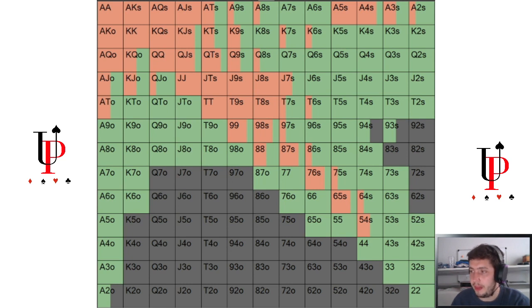Going to talk a little bit about the tools that we're going to use. First and foremost, we're going to use Freed's Upswing ranges, Freed's advanced cash solver ranges. They are available in the Upswing Lab, and they're absolutely fantastic. They give you a blow-by-blow account of how to play in each position versus each position. So the situation we're going to be focusing on is button versus big blind. The range that you can see in front of you is the big blind's defense frequency.